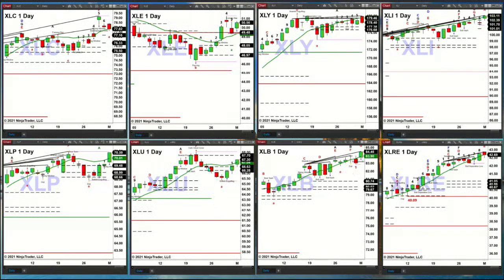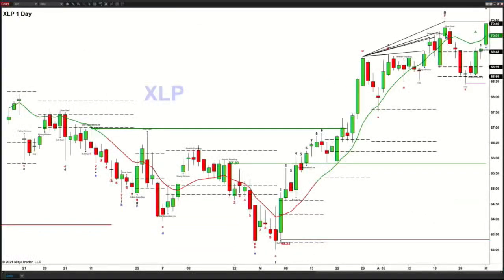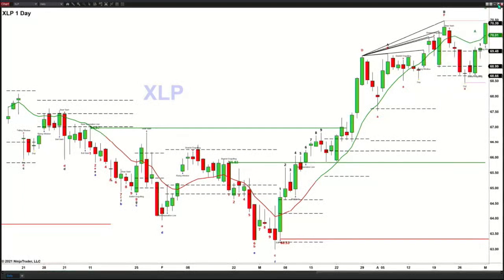to suggest a top. The XLU, the utility sector, there is no top in place. Price should go target 67.70. The XLP out here, there was a Rhodes Momentum Indicator top. Price is trading into the swing point high out here, and a close above 70.47, you're at 70.40 right now, would negate that pattern and say I'm headed higher.